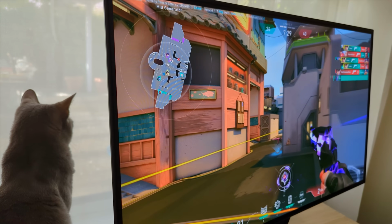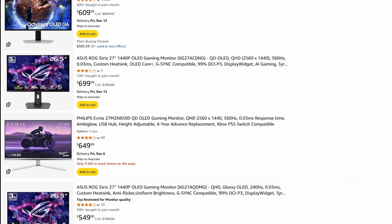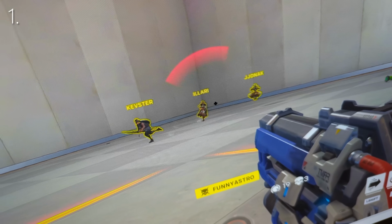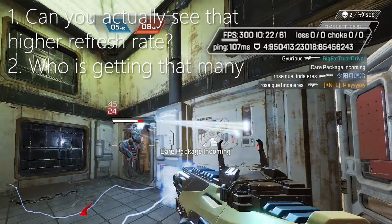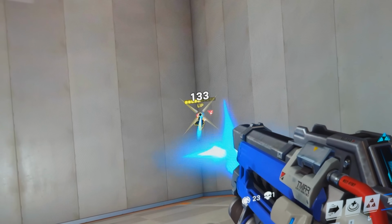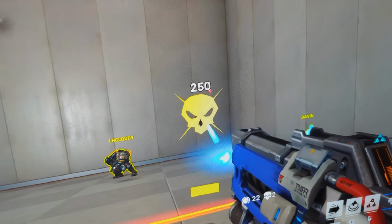But before I talk about that, I think it's important to answer the question of who this monitor is actually for, and maybe more importantly, should you actually buy it? For high-end monitors like this one, there are two very common concerns. One, can you actually see that high refresh rate? And two, who is getting that many frames? And to get the first one out of the way, yes, you absolutely can.